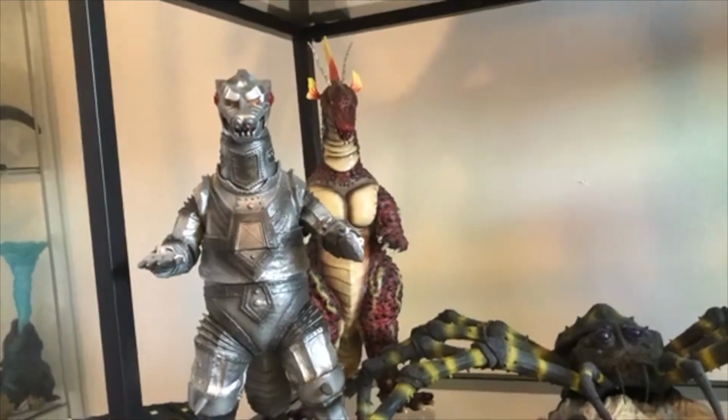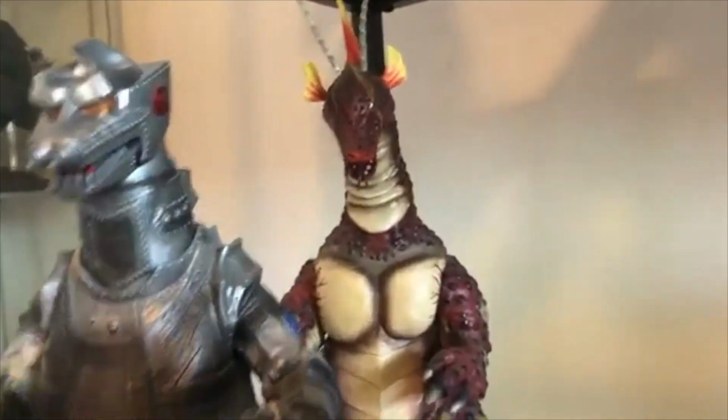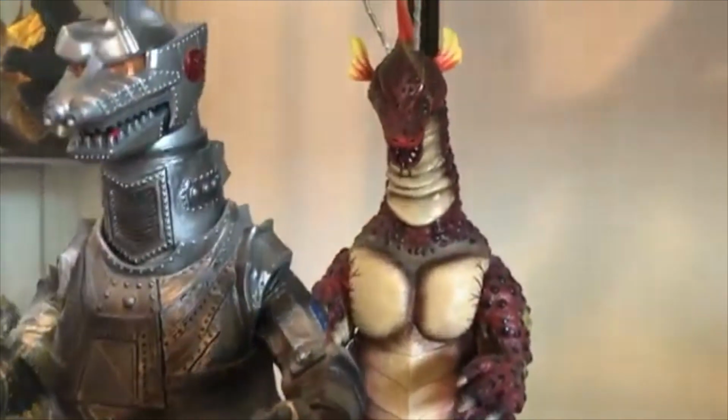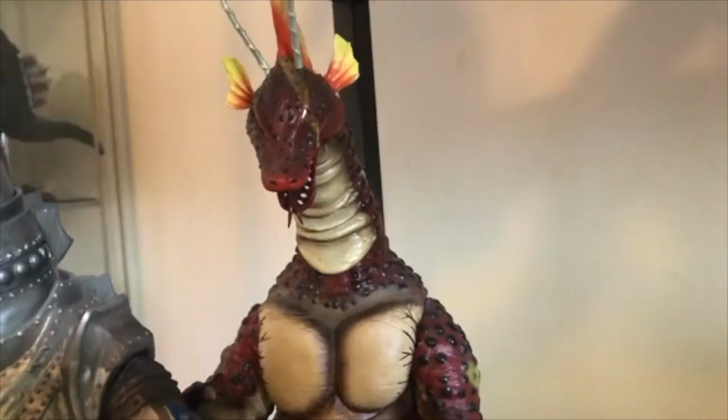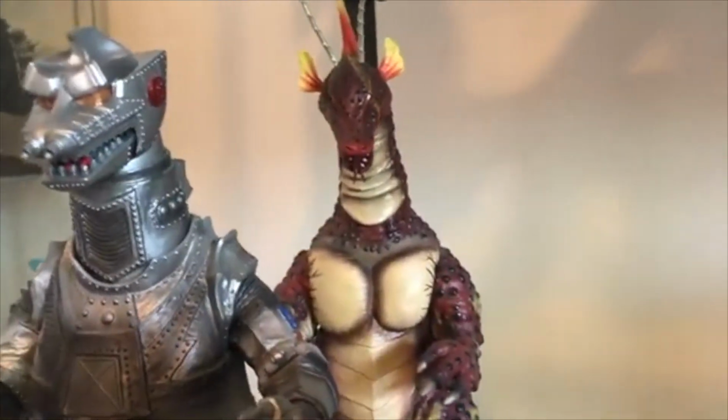Titanosaurus in the background, he is one of my favorite kaiju, and I don't think he gets enough love. I think they did a phenomenal job with it. I know some people think the 25 is a little better, in its coloring and its scaling and everything like that. But honestly, I think this guy looks amazing.